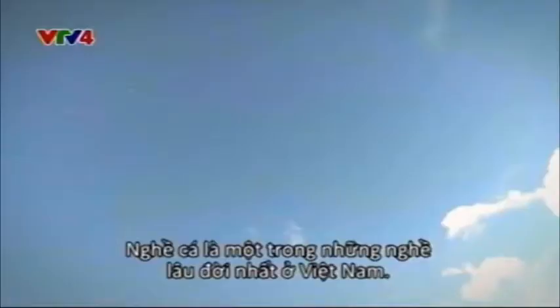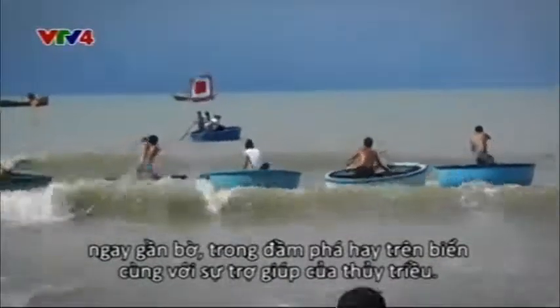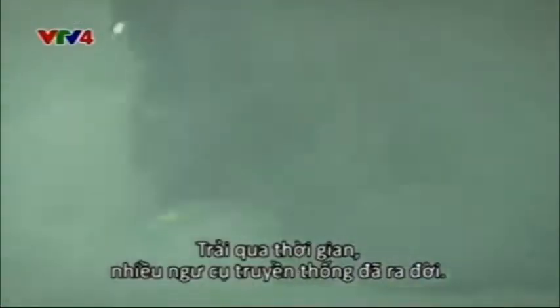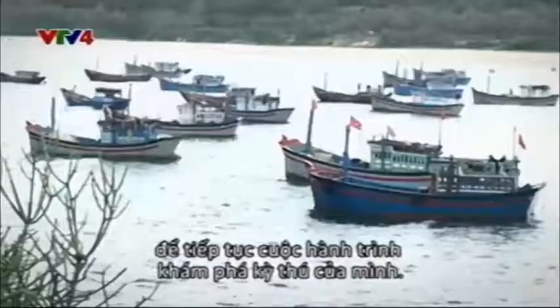Fishing is an ancient tradition in Vietnam. Local Vietnamese fishermen capture fish directly from the beach, in lagoons or at sea, helped by the tidal waters. Over time, various traditional fishing equipment has been developed. Today I'm heading to Phu Yen on the central coast of Vietnam to continue my journey to discover more about the country.